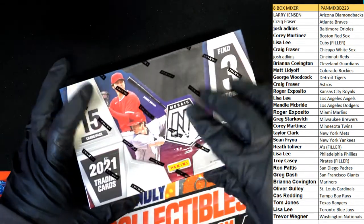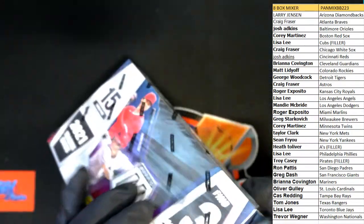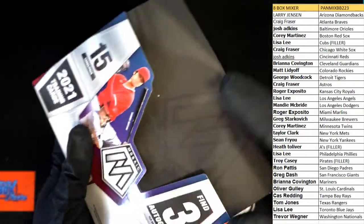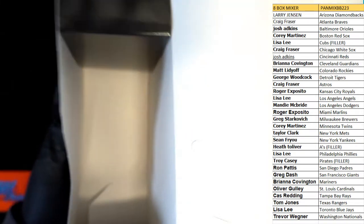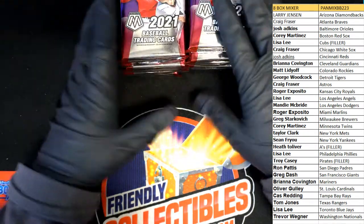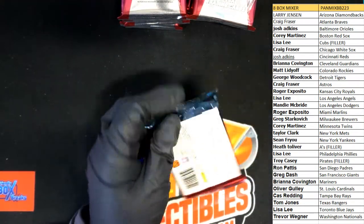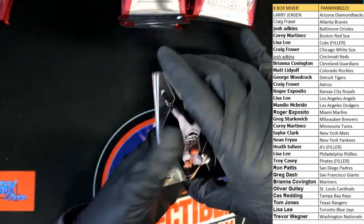We're going to start things off with three autographs in the hobby. This is our hobby box. We have two hobby boxes, but we're going to start off with one, and then we'll skip around. This is box one. Okay, box one is underway. We're going to hit some autographs in here.